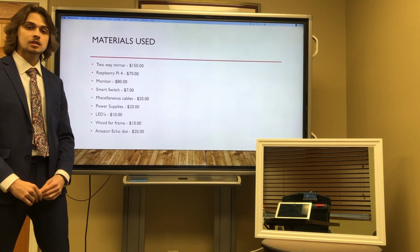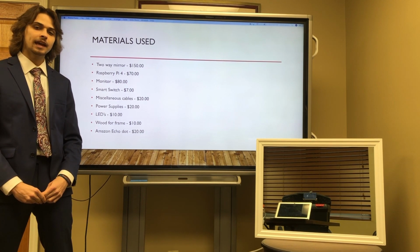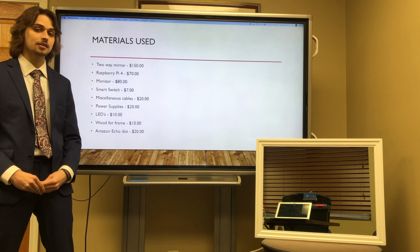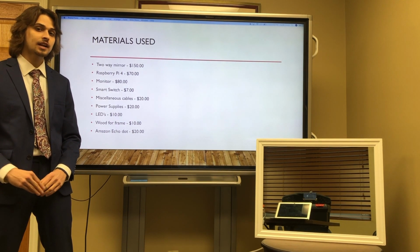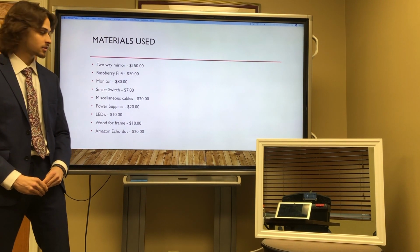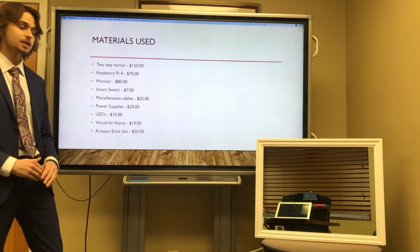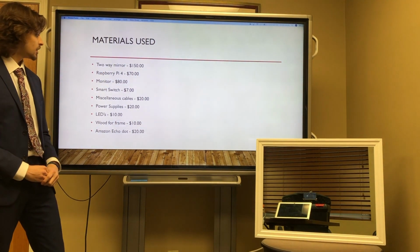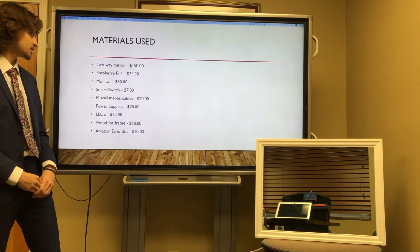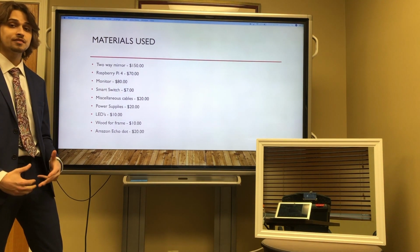The materials that I used in my mirror were a little bit more expensive than I planned. When I originally did my layout and my project plan, I estimated about $70 to $100 all-in cost. Little did I know that the two-way mirror alone would cost about $150. The Raspberry Pi 4, which runs the whole system, running Magic Mirror 2, was $70. The monitor to display the information behind the mirror was $80. Smart Switch 7, I think all in, I'm somewhere around $400 to $500.